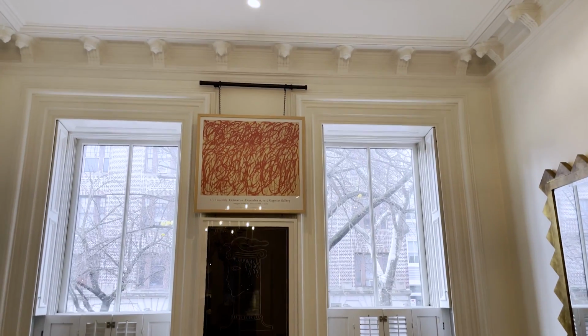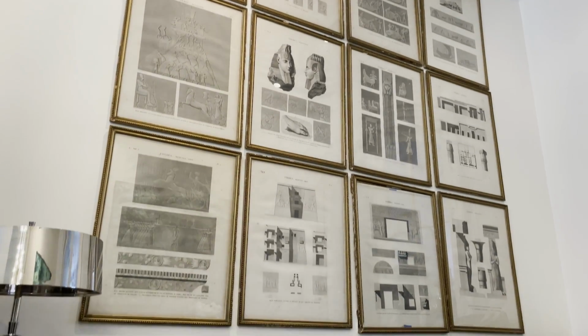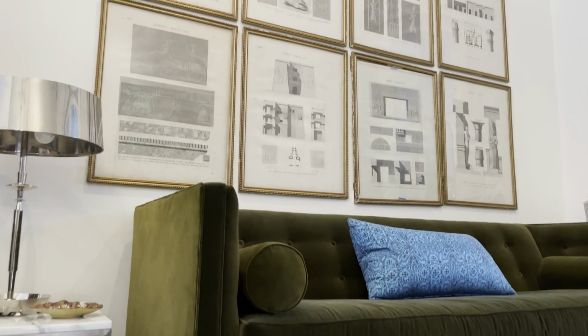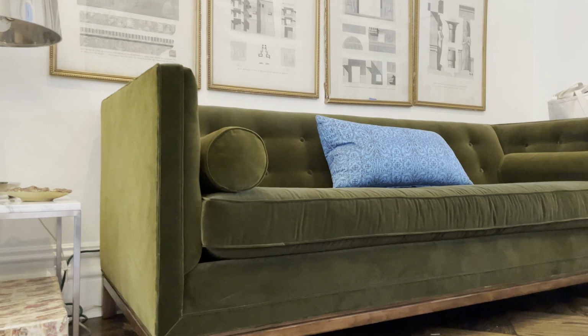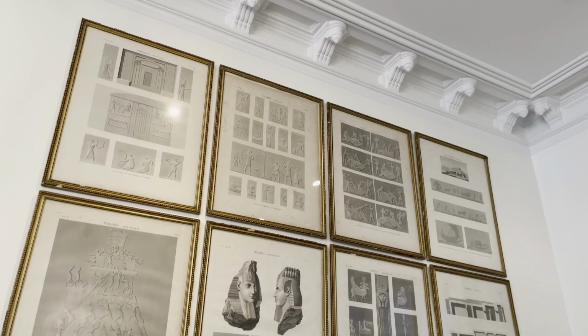When you first glance into the living room, everyone loves the rod that holds the 3 different pieces of artwork in a vertical line. They also love the antique Egyptian architectural prints over the green sofa. Because there's such high ceilings, it really elevates your eye so you can appreciate the height of the space.